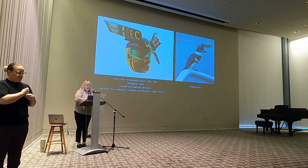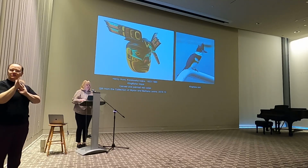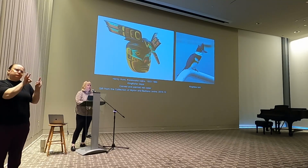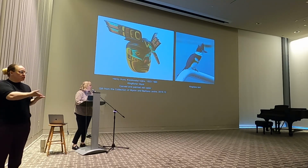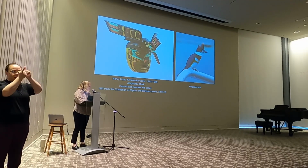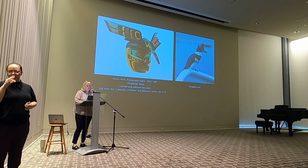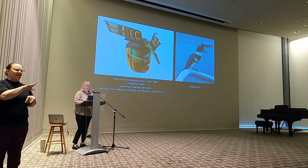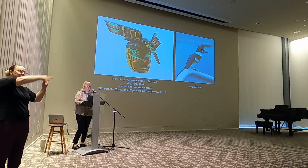So the mask that we have depicts a kingfisher. A kingfisher is a significant bird in the Kwakiwak mythology, art, and clan identities. It's often associated with spiritual beings, hunting skills, as well as transformation. So you can see on the screen there, that is what a kingfisher looks like, and our mask is on the left. In the Kwakiwak mythology, the kingfisher is seen as a link between the sky and the water, representing communication with the spirit world.